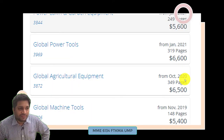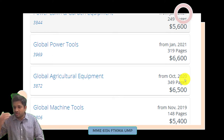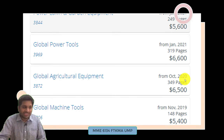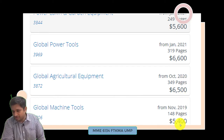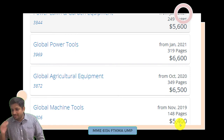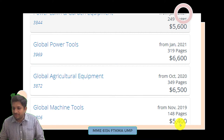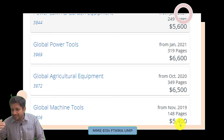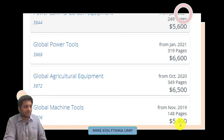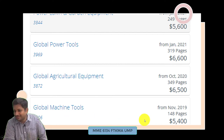So if you want to download these trends and see what the outlook of the industry is, you will have to download these expensive reports which cost around $5,400. So it's not easy for anybody to access the trends and current developments. These are a major part of economic growth, which are basically studied by the think tanks. And then they put their findings in very expensive reports. So if you're looking to see the outlook of global machine tools, you will have to pay around $5,400.